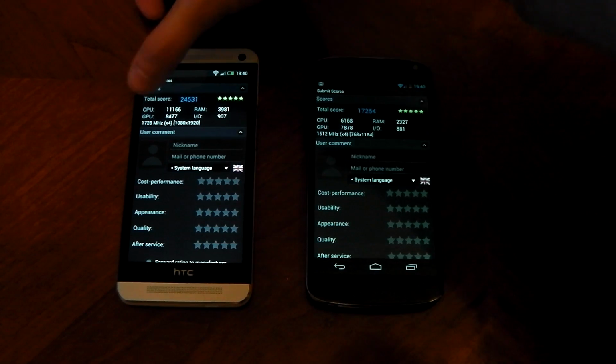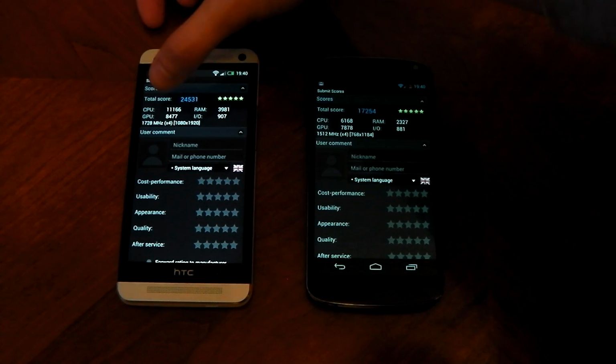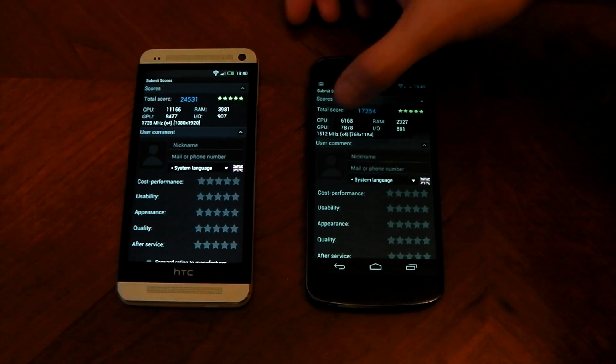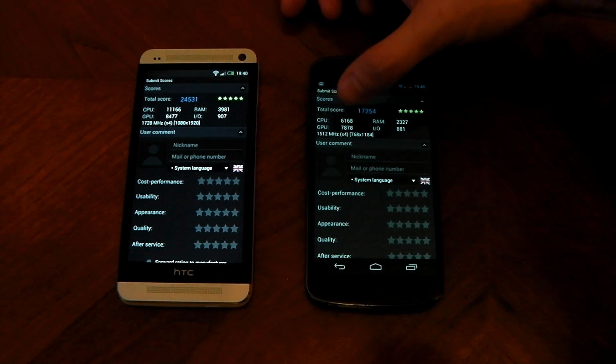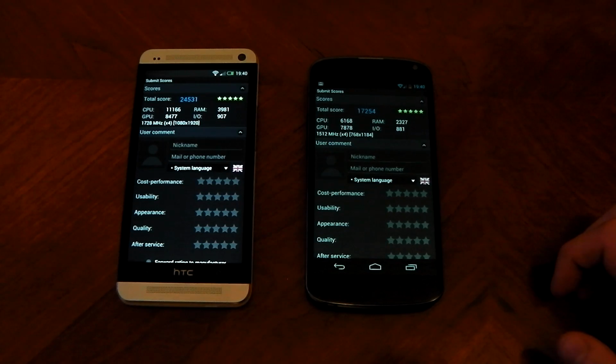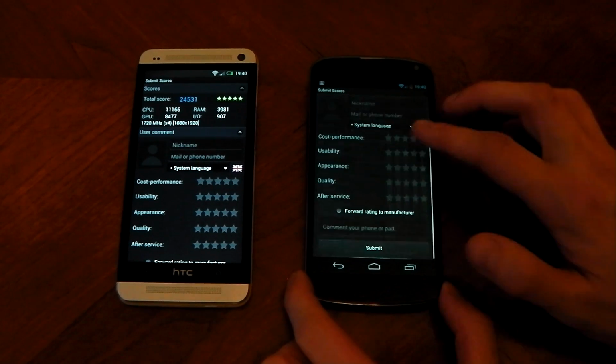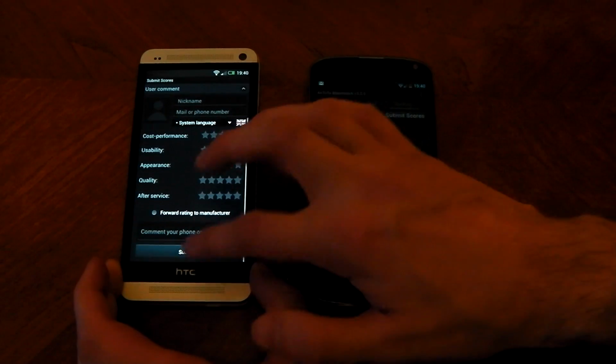You can see the CPU score is dramatically different. You can see it over here is 11,166 compared to the Nexus 4, 6,168. Pretty damn huge, if you ask me. You can see basically the HTC One is beating it everywhere. So yeah, we'll submit both of these and we'll check them out in a list.